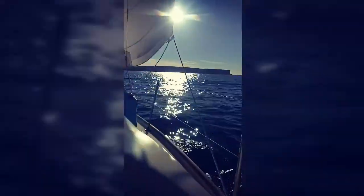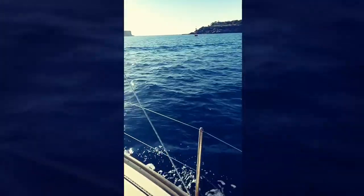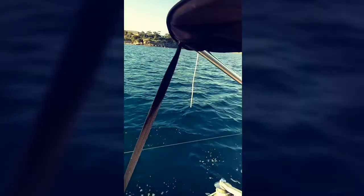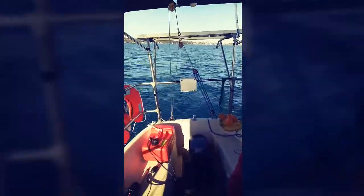Got the full main up, doing just over 3.5 knots at the moment. Not overly fast, but quite comfortable cruising. Swell's just about 1 metre at the moment. Well, not in the harbour, it's quite nice here, but we'll see how she goes out there.